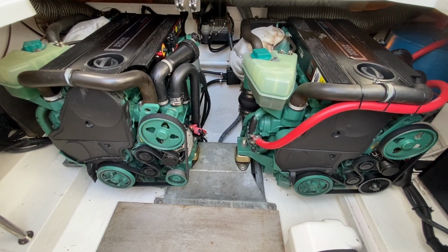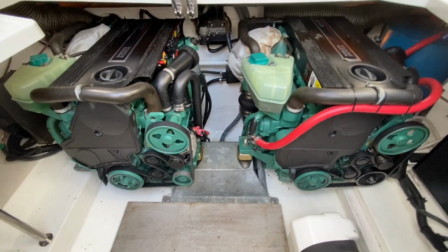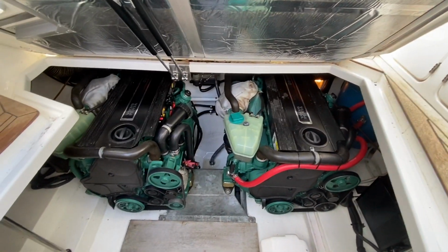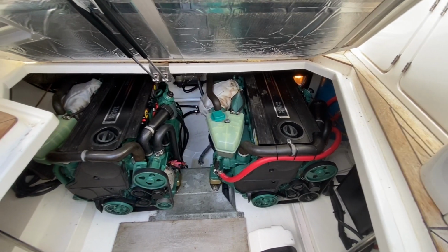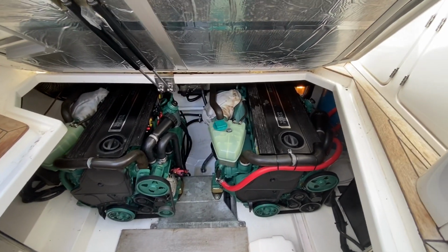So this boat is fitted with a pair of Volvo Penta D3 190 horsepower engines. So the larger horsepower, I think the standard engines on these boats were 160s, but this one is the 190s, so it gives them a good bit more performance, gets the boat up on plane quicker, gives you higher top speed.